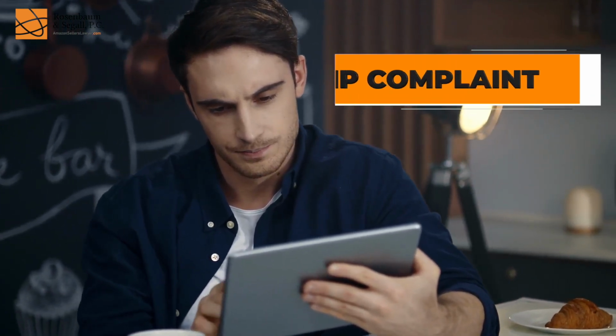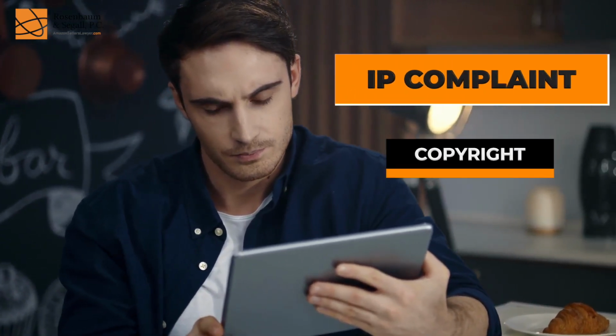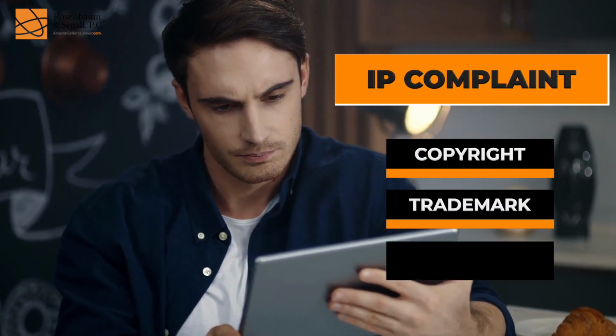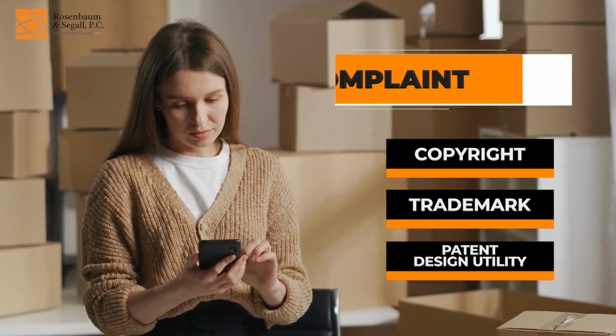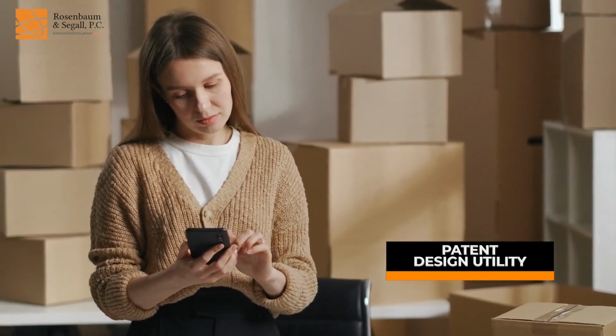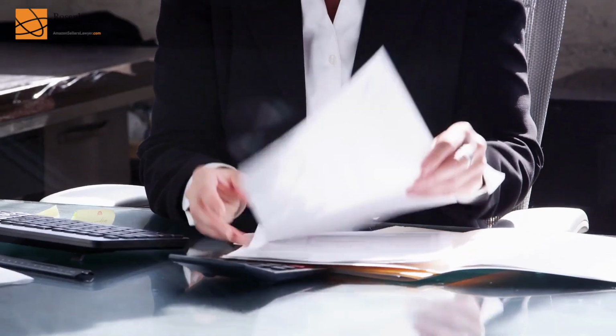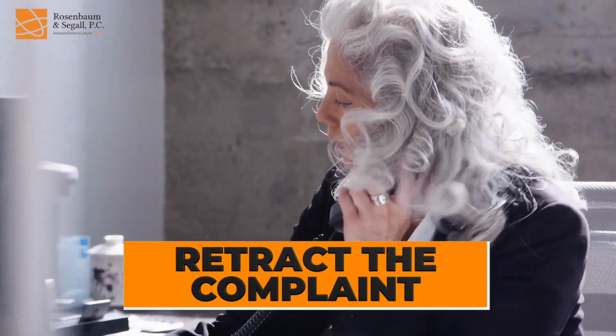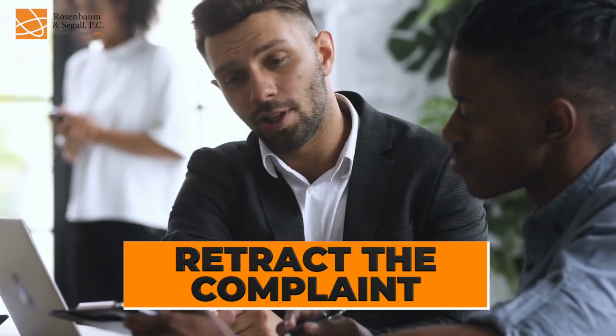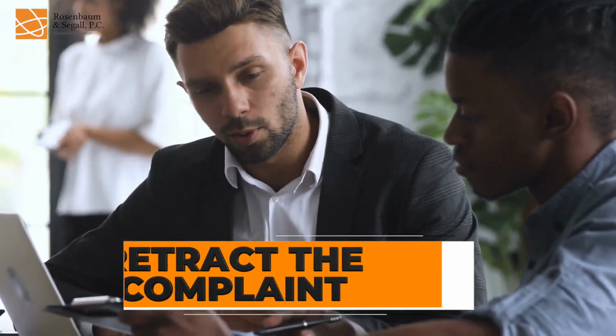Okay, Amazon sellers. So when you receive an intellectual property right complaint, be it copyright or trademark or a patent, whether design or utility, the fastest, easiest way to get your account reactivated, to get your listing reactivated, is to persuade whoever made that complaint to retract the complaint on Amazon, identify the complaint was made in error, and retract it from the same email address that made the complaint.